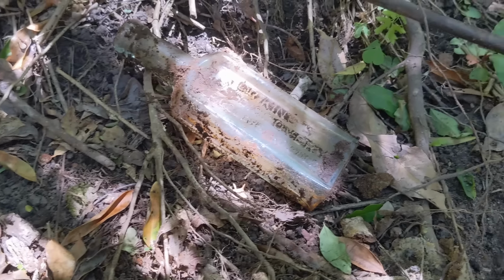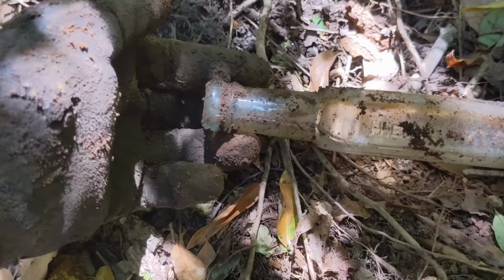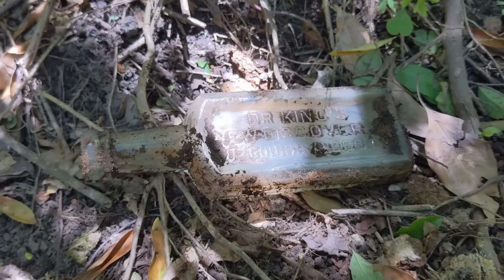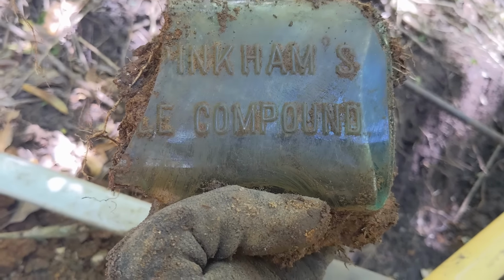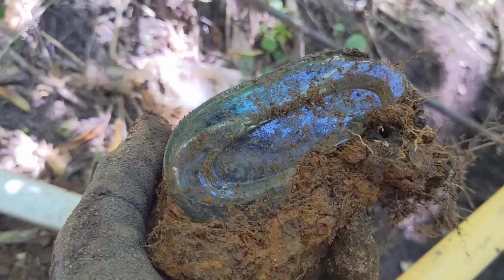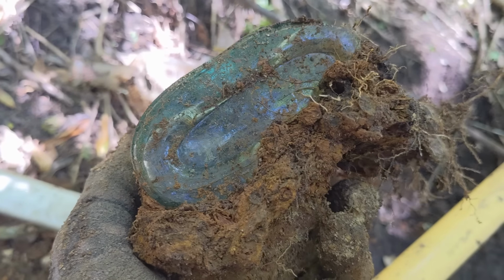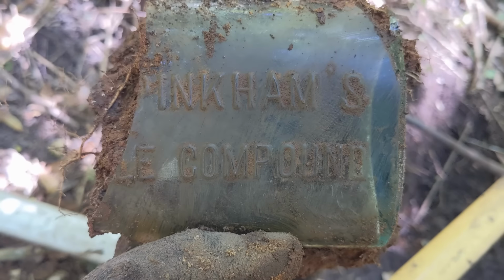That stuff is insane. It's a cool bottle though, really pretty one. Nice aqua color. Nice early one too, blown in a mold. Yeah, we'll take that. Too bad about that one. Would have said Lydia E. Pinkham's Vegetable Compound. They're very pretty bottles, they're common. But look at, you can see that aqua color there. That would have been a nice bottle.